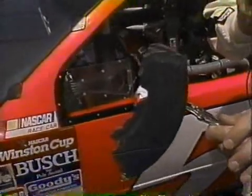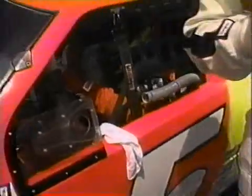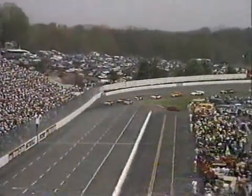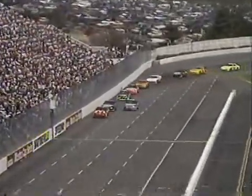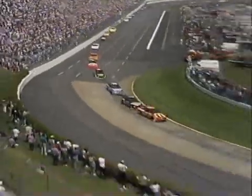That's a pretty expensive piece of equipment, and right now it's very costly to run, and it's costing them a lot of valuable time here as we get ready to go back to green flag. Bob? Track is clear, and we're set to go back to green. Strickland, Wallace, Petty, Gordon, and Irvin are your top 5, and the green comes out for lap number 29.